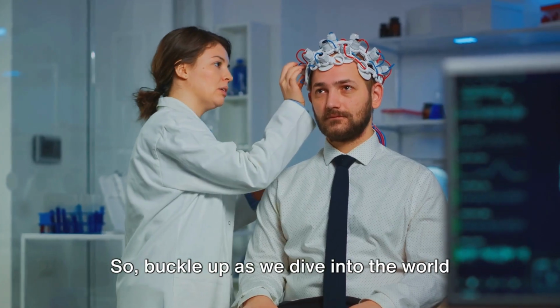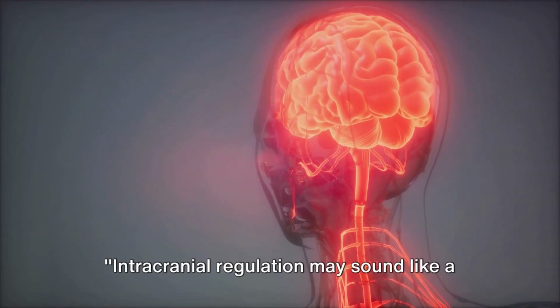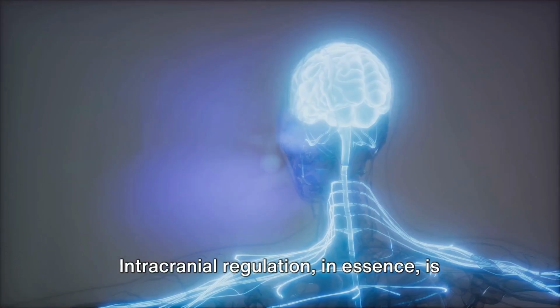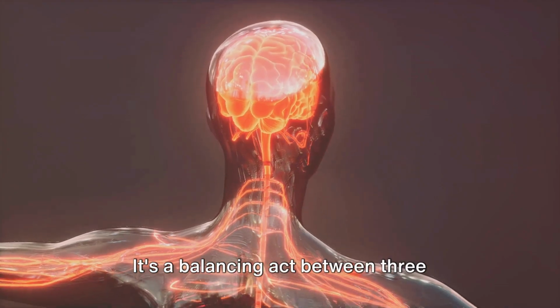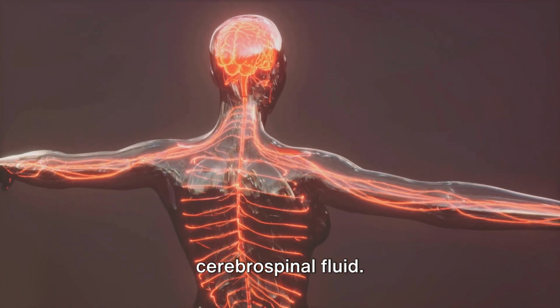So, buckle up as we dive into the world of intracranial regulation. Intracranial regulation may sound like a mouthful, but it's simply about how your brain manages its pressure levels. Intracranial regulation, in essence, is the body's way of maintaining a delicate balance within the skull. It's a balancing act between three components: brain tissue, blood, and cerebrospinal fluid.